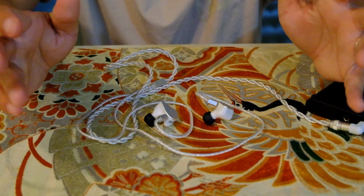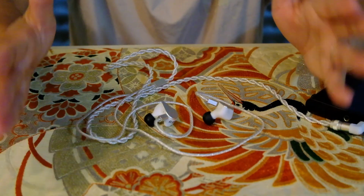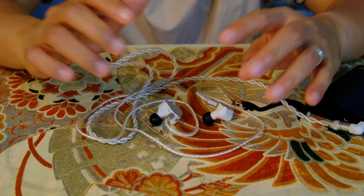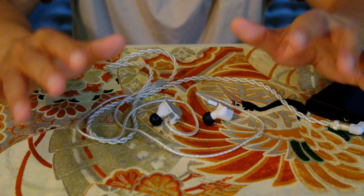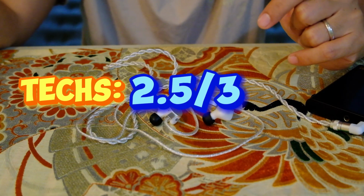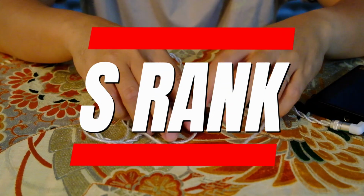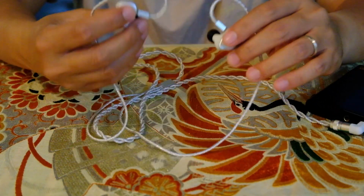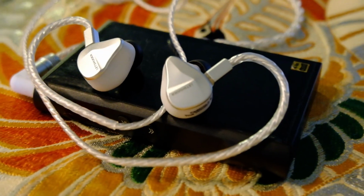So for that, it's still good for the price though, like 234. My scoring is based on its price range, okay? So for the treble, for the resolution and the tech, I'm giving it 2.5. And that's a total of actually 13, which is an S. So this is an S ranker for me. I think I posted something on Facebook that together with the SO8, this is an S ranker for me.